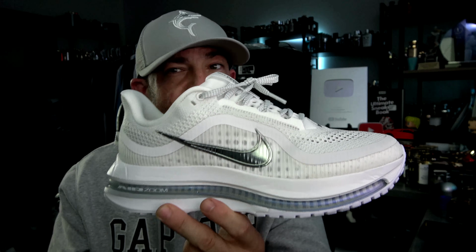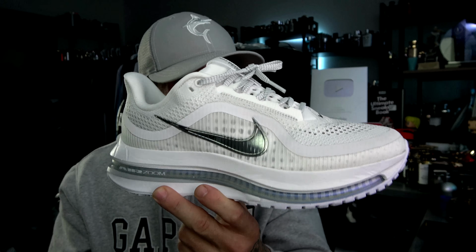Prices have started to come down. These were really hard to get at first. Now there's a slew of colorways. There's a litany of price ranges to get them, both from retail and below. Just a great everyday sneaker that's going to be on most people's list. These are awesome to wear on feet.